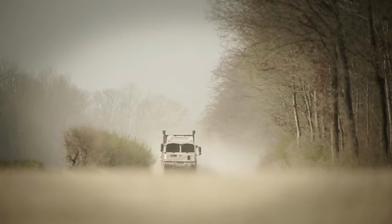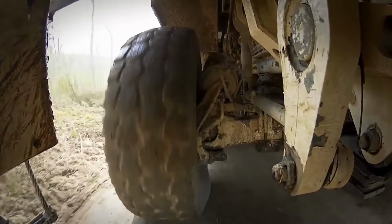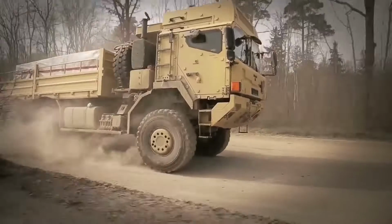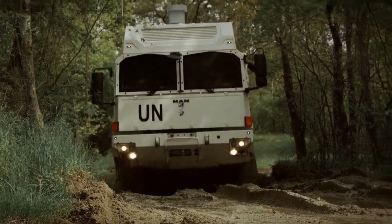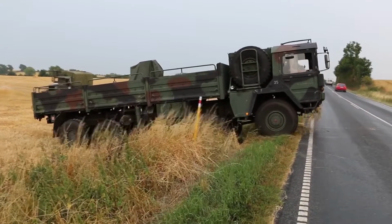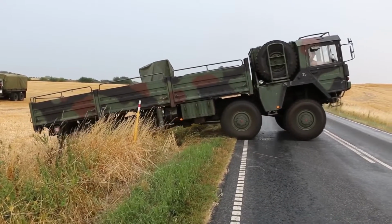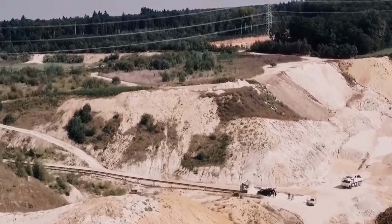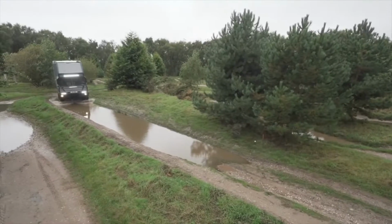The MAN SX series vehicles are in service with Germany, Austria, Denmark, Malaysia, Norway, Sweden, United Kingdom, and some other countries. The MAN SX series high mobility trucks share some technologies with the MAN HX family, as well as FX and LX family. However, it has a stiffer chassis and much greater mobility.